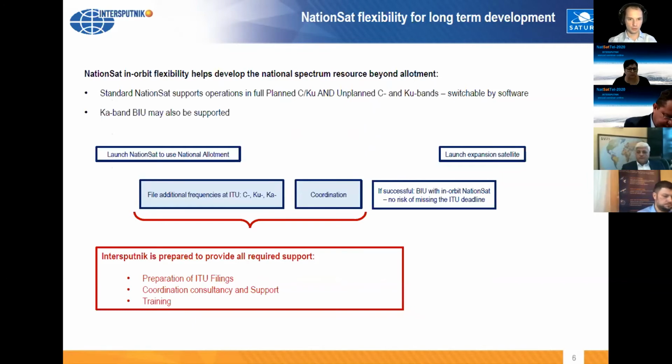The flexibility which Nationsat brings makes it possible to use such satellites as an important tool for the long-term development of a country's spectrum resource outside a national allotment. This slide shows the approach that can be used in this case. If you launch a Nationsat to use a national allotment, start working with the planned frequencies, then you file additional frequencies outside your planned frequencies, and coordinate your new frequencies.